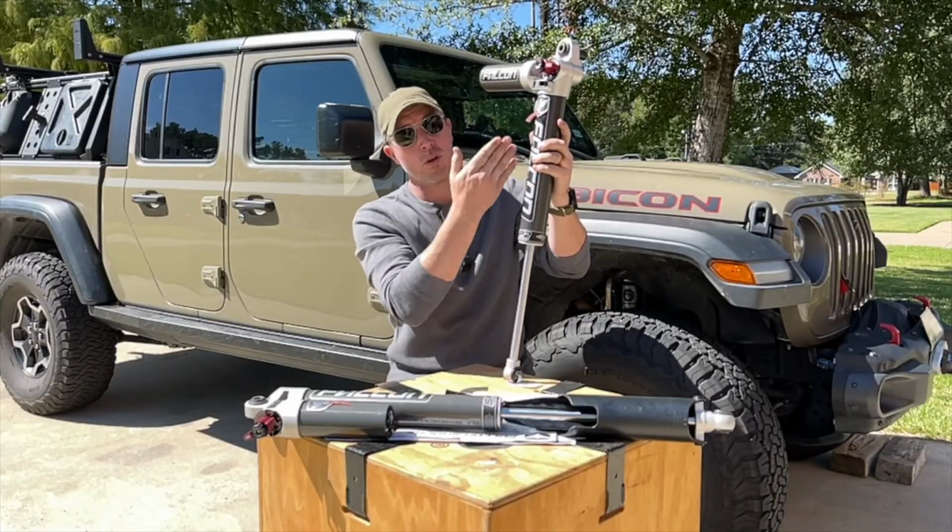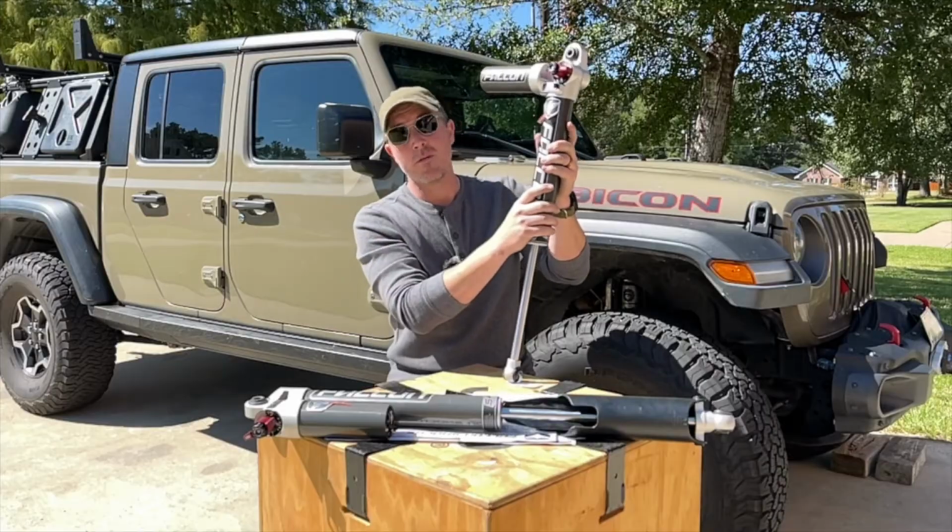There you go. That's it. More cooling, more travel equals more flex and better overall for the shock.